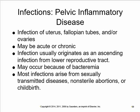This is an important one, pelvic inflammatory disease. So this is an infection of the uterus, the fallopian tubes, and or the ovaries. So this is the internal genitalia. It can be acute or it can be chronic. It's inflammation. Usually there's an ascending infection from the vagina or something like that. It's usually bacteria. It can come from blood-borne bacteria, so bacteremia.